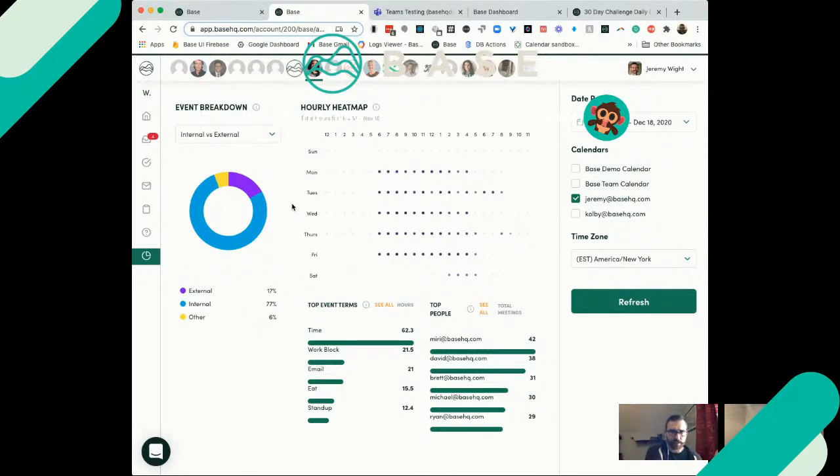A common question here is how do you know what that is? We're inferring it based on the email. If your calendar is a Gmail address, it's probably going to say everything is external because we don't know. But if you have a company email, for example, I meet with my product team very frequently, so the vast majority of my meetings are internal, but I do have some external, and then other would be a mix of those things. So we do a basic kind of analysis on the calendar.